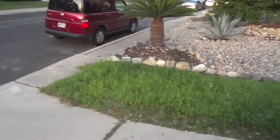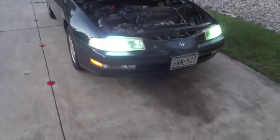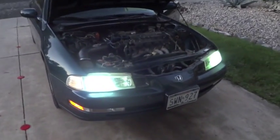I'm going to show you the trunk, but it's pretty much full of parts for the car. Okay, part 2, sorry, camera died.